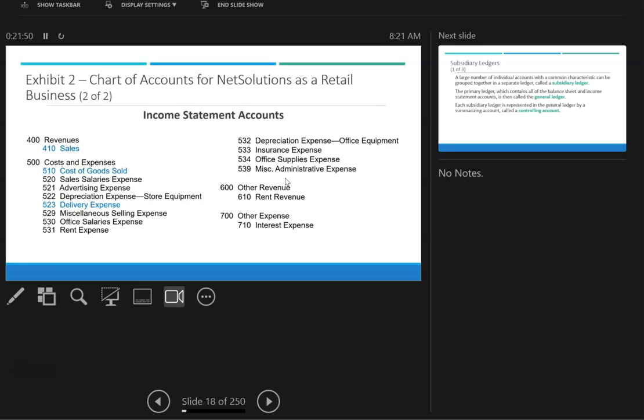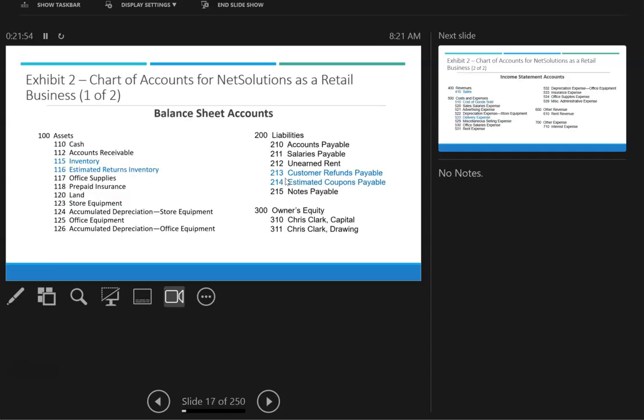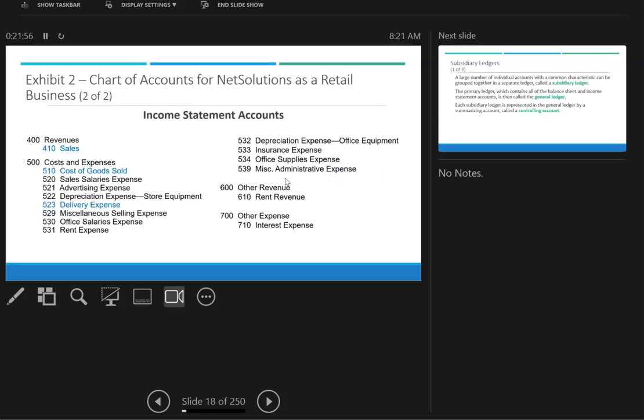This company, Net Solutions, is a retail business. And so we also see on their income statement, they're going to show sales. They're not going to show fees earned. They're showing sales. They've got a cost of goods sold. And depending on their specific type of retail industry, they're going to have a delivery expense also. Okay?